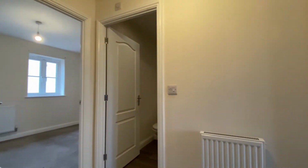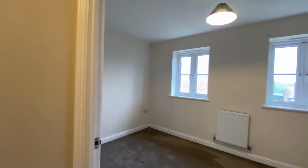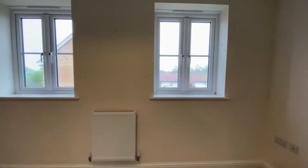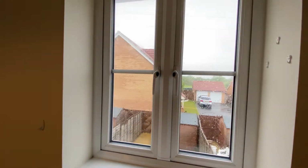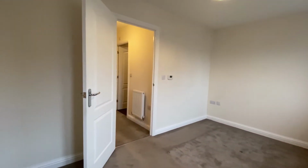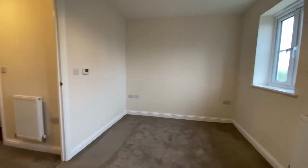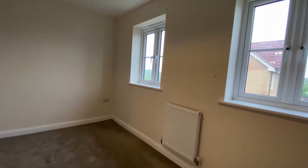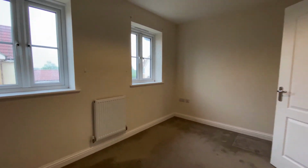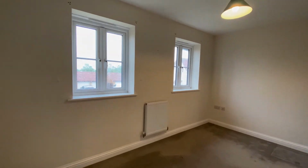So as we come upstairs, you can see that the decorative order is very much the same as the rest of the property. It's clean and modern, and it's all ready to go. You've got the two windows here at the back bedroom, just overlooking the rear garden. And of course, you can see you've got plenty of plug sockets in here, and the radiator again just underneath the windows there. Really nice double size room, easily a double. So whether you'd like to have a double bed, two singles, wardrobe, chest of drawers, there's plenty of space in here for that. There's certainly no problem.